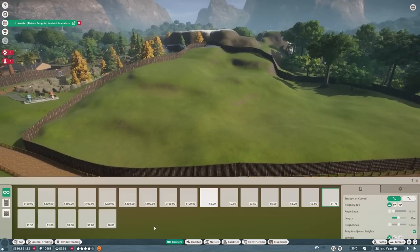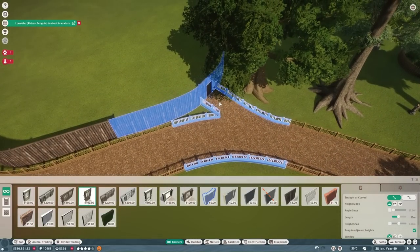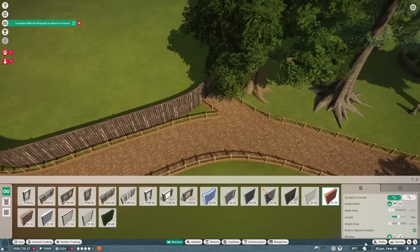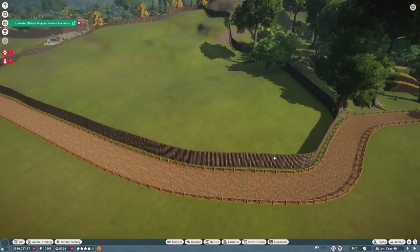And we also need to add a habitat gate to make it official. And I'm going to put it on the same side as our facilities right here. Just going to add it in there so they've got easy access to the habitat. And I'm going to put a staff path here as well so that our guests can't walk over there. They know that's just for the keepers.